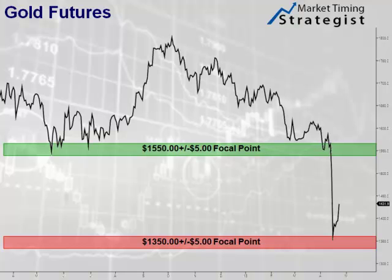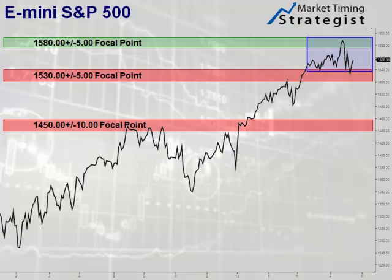So right now, a short-lived rally of even another $50 an ounce on the upside could actually occur, but then subsequently that rally being faded would be a very natural occurrence.